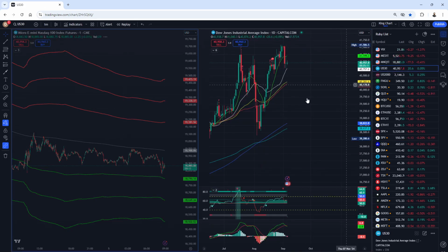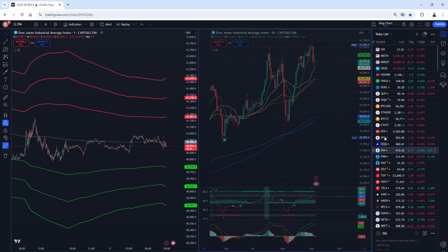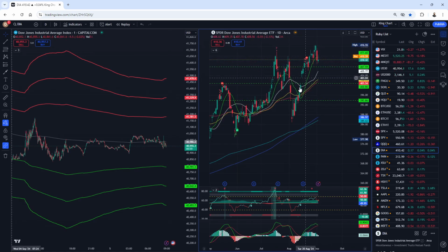Dow Jones right now is at the middle neutral line. It also got a bad rejection a couple of days ago. On the DIA ETF, there's a gap here around 407. They could fill this and then go. It's already made a new high, so it's just a normal higher low before it goes and makes a new high.